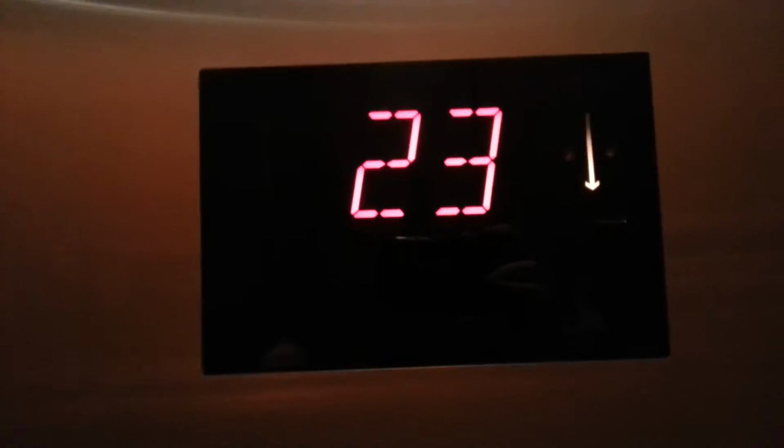Yeah, back in 2009, you could only go up to 24 because all the other floors were under construction.